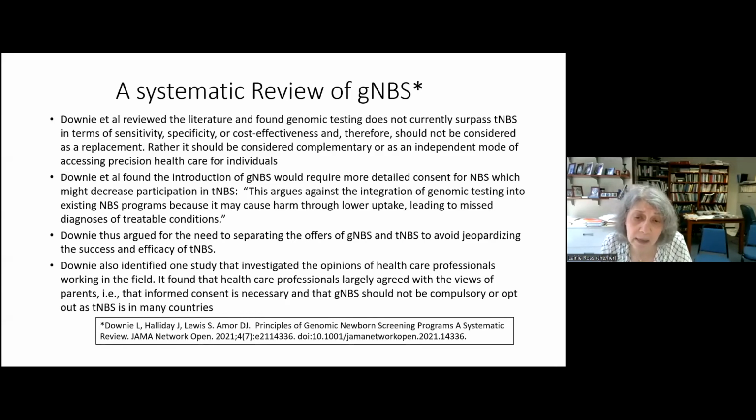She also pointed out the opinions of one group of healthcare professionals who had been surveyed working in the field, and basically the healthcare professionals agreed informed consent is necessary.